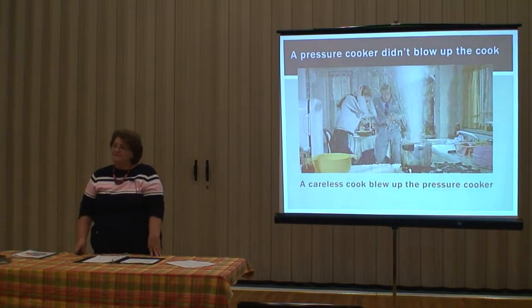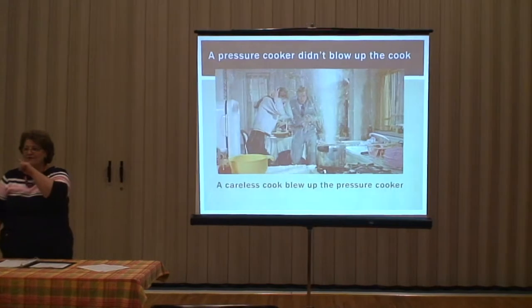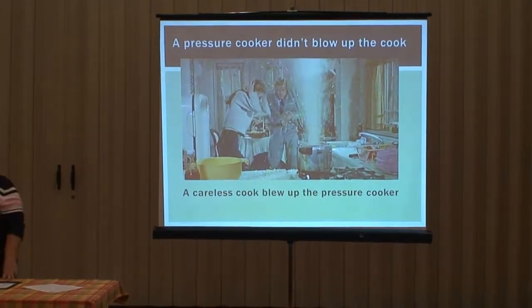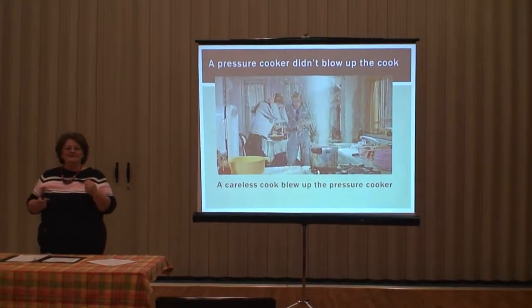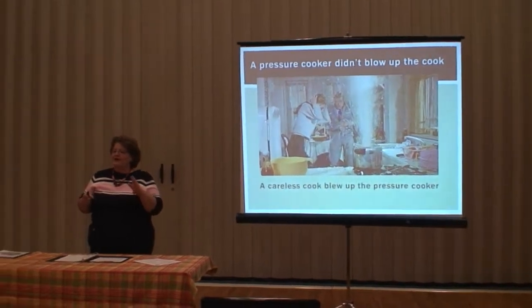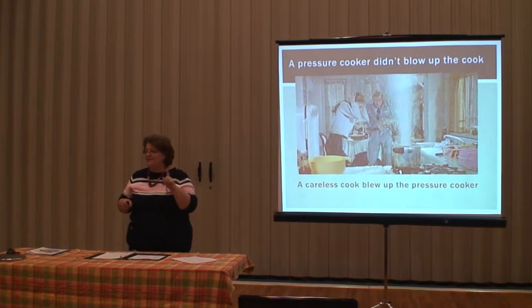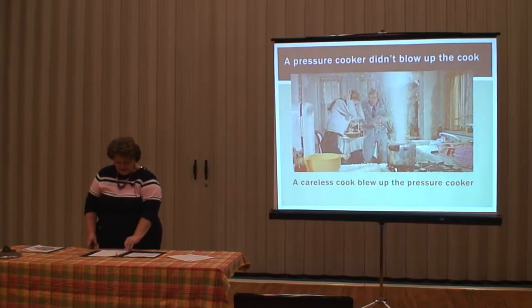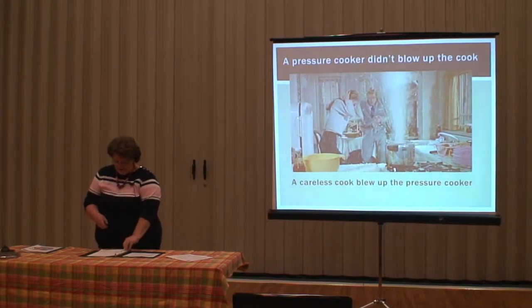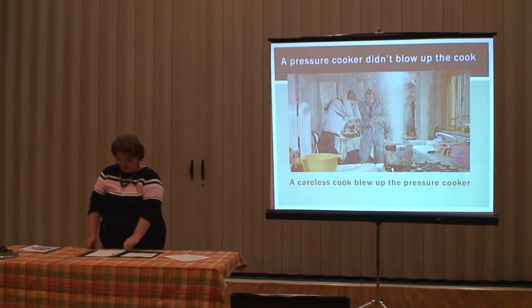A pressure cooker didn't blow up the cook. A careless cook blew up the pressure cooker. And I'm here to tell you, those stories, it was your fault. Does that make you feel good? So I'm here to help you have the confidence that you can use your pressure cooker with the right guidelines, and it will not blow up, remember when you said it, because I'm going to teach you how to not be the careless cook. You can do this.